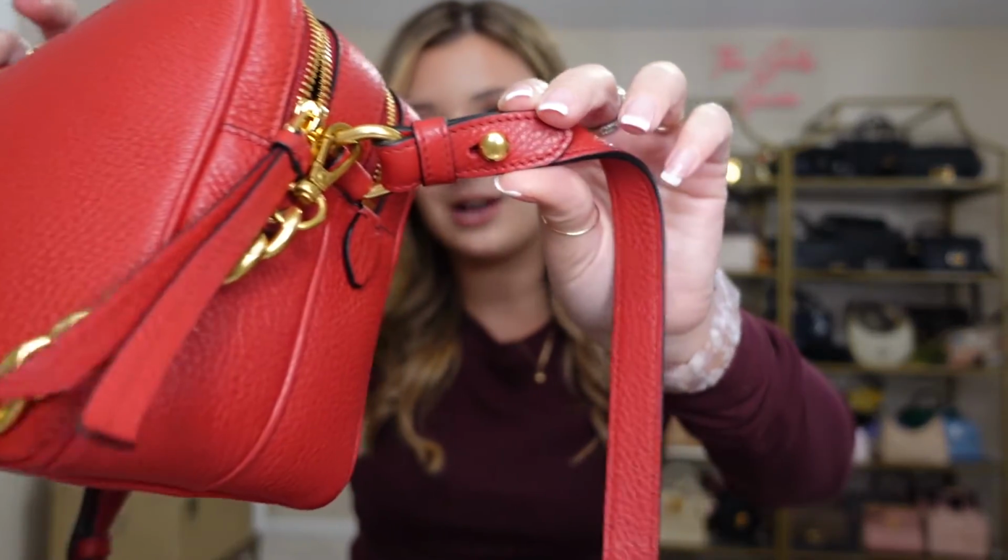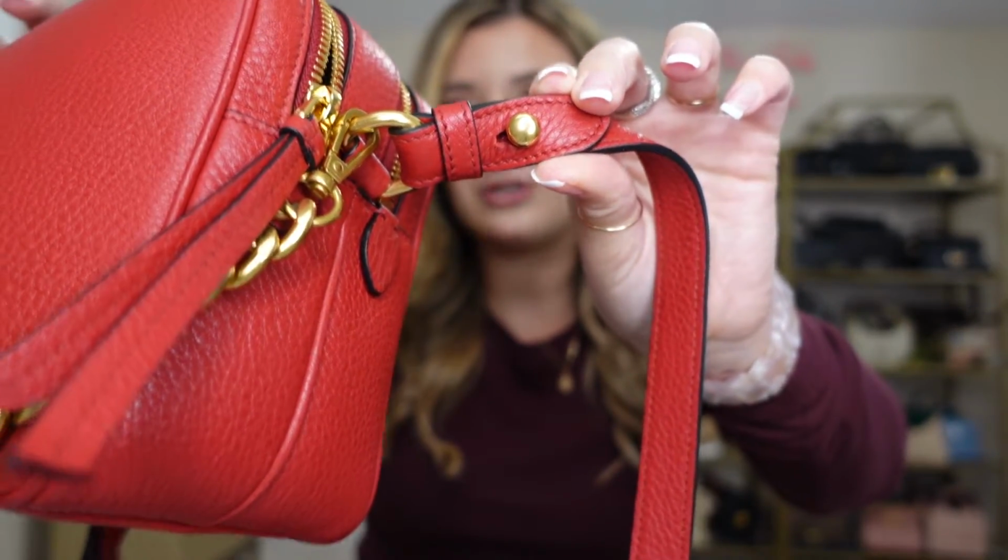And then I did add this gold chain. This is from Amazon. This is not part of the bag, just to glam it up a little bit. The crossbody strap on this bag is removable, which is a game changer. You can actually pop the crossbody strap out, and then it also is adjustable, and you also have this additional leather piece to wear on the shoulder for additional comfort. So I think that that's very nice.